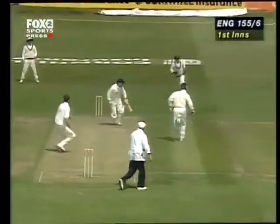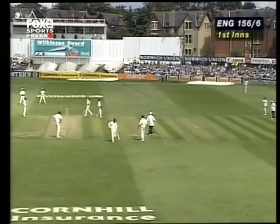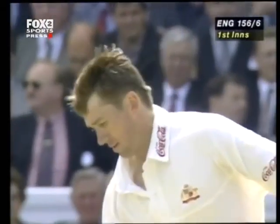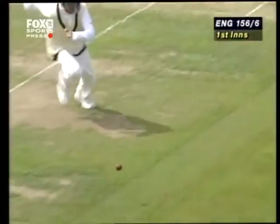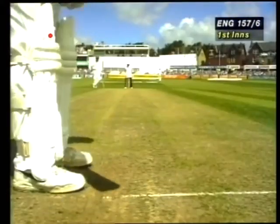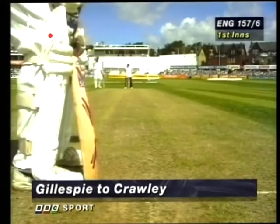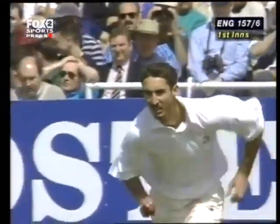Oh, well, that was just the moment when maybe the backward short leg was required. There's definitely that extra bounce, and you have to be very adept at playing the lifting ball. Mark Elam just a little on the short side. You can't afford to make mistakes as a batsman. What you have to do is make the bowlers bowl you out with good balls. And so far, the Aussies have got one wicket with a good ball.